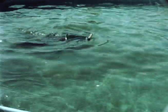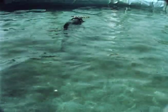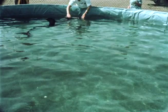And finally, that the learning rate of the two particular dolphins used appears to be equivalent to that of a normal 6 to 8 year old child. A more thorough investigation must be made, however, to verify this preliminary evaluation of the dolphin's learning rate.